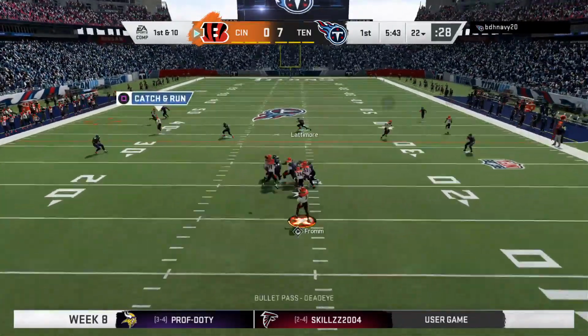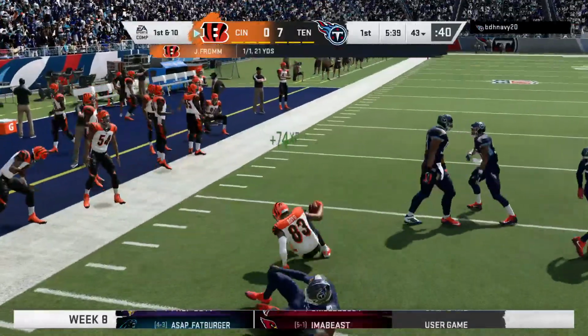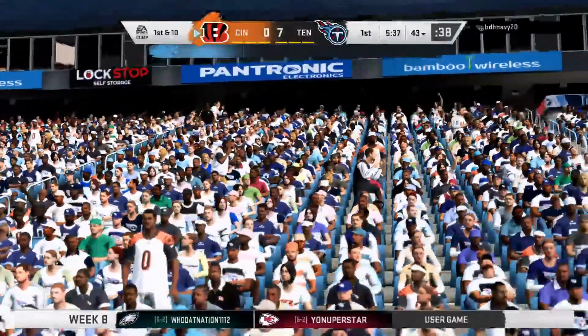They'll try and start this drive in the air. And the catch made, it's Tyler Boyd. And they're going to get this beyond the 40 before he's taken down. And a nice gain of 21 yards.